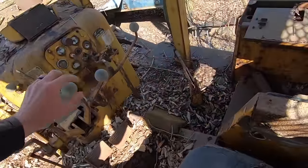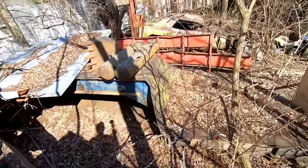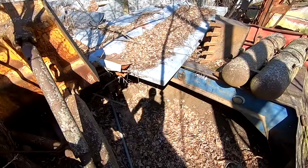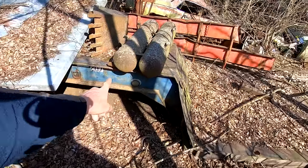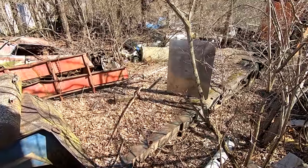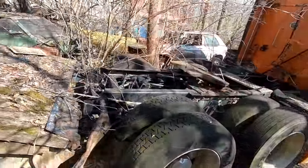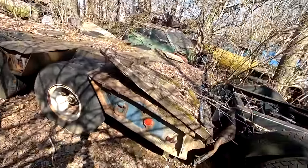Ooh, check that out. Here's a lowboy trailer. Oh, heck yes. Wow. At some point I gotta figure out a way to move old Red. That might be it right there. That'd make an awesome project. Oh, there's a semi too. What the heck? Sweet. Well, there's the rig right there. There's how we move old Red.